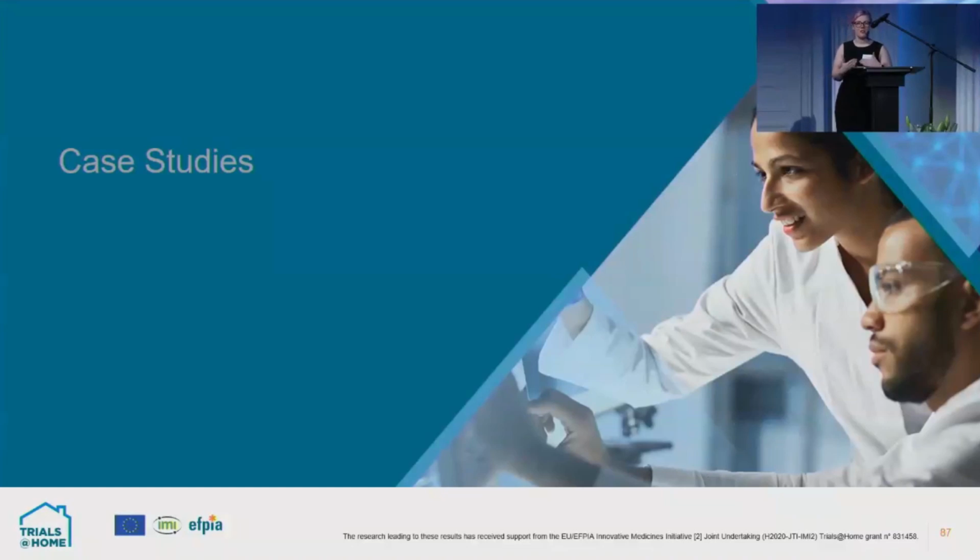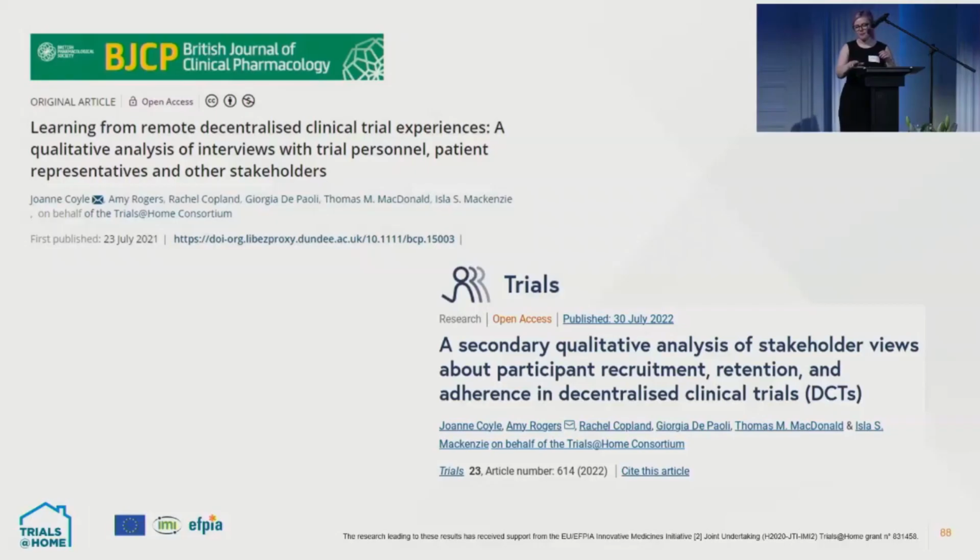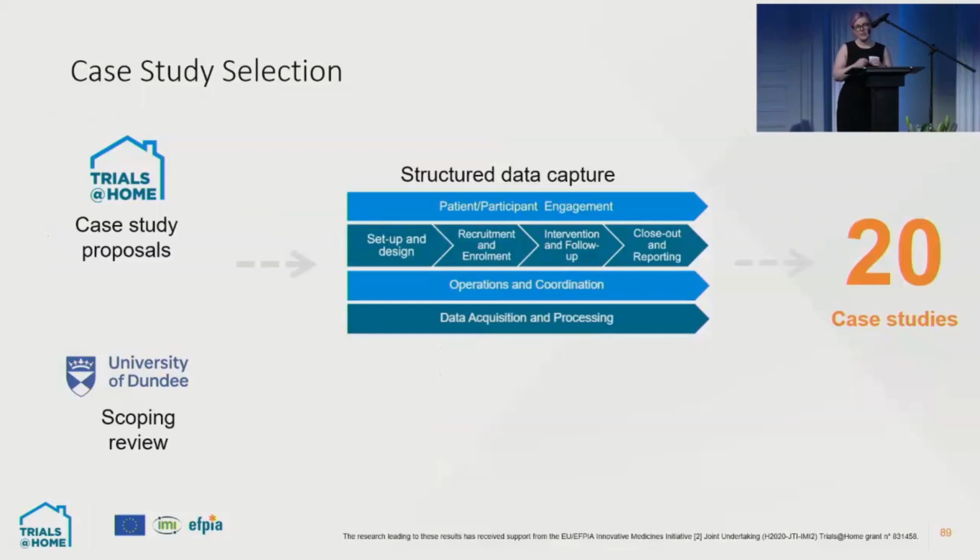I'll spend quite a lot of time discussing the case studies that we used within Trials at Home. The case studies are a series of decentralized clinical trials from our partner organizations. If you're interested in learning a bit more information about the case studies, I would recommend reading these papers, but I will try and talk through the examples as best as possible just now. Within the University of Dundee, we conducted a scoping review. This scoping review allowed us to identify a series of different potential case studies that we could create for our case study selection. Within Trials at Home, various partners would propose their own case studies.